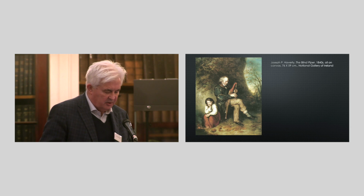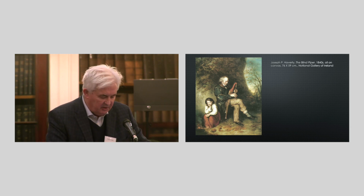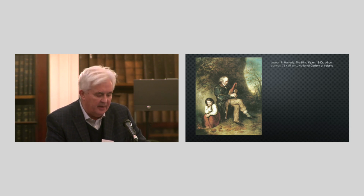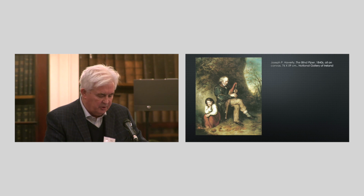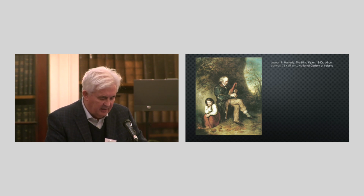One example of the art on show is this painting that's now in the National Gallery, Joseph Haverty's oil painting of the Limerick piper, thought to be a representation of Pádraig Ó Briain with his daughter, and you can see it any day in the Irish Rooms in the National Gallery.